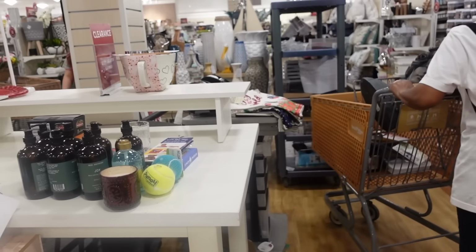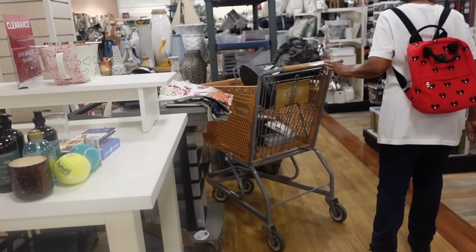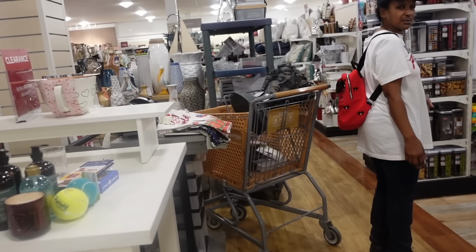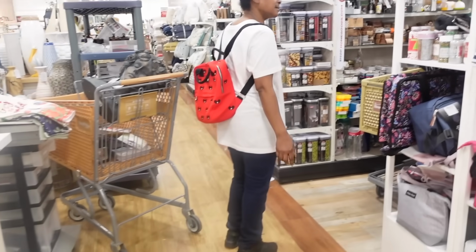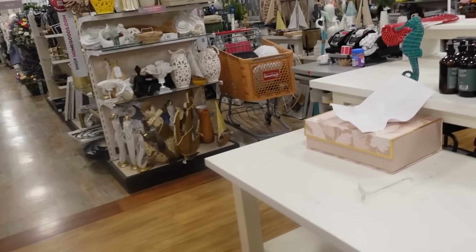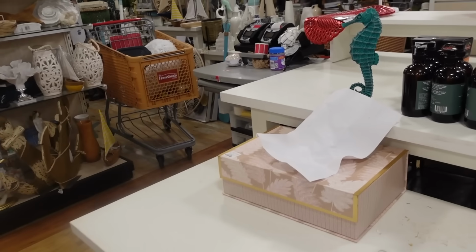So it's not that crowded today, but they are restocking. So the workers are all in my way today. Yeah, we've been down that one. Oh, okay. They got the table, the pricing scanner thing out right there.